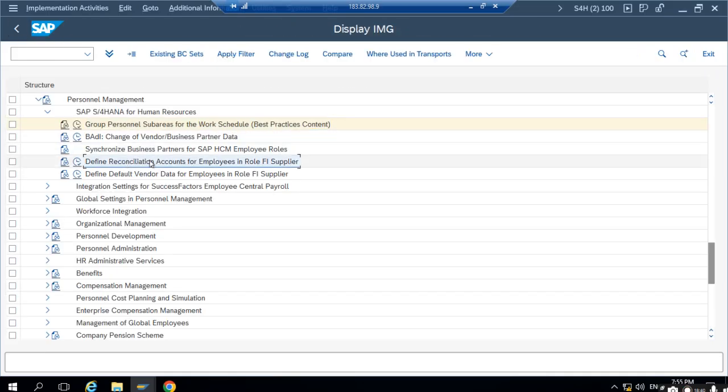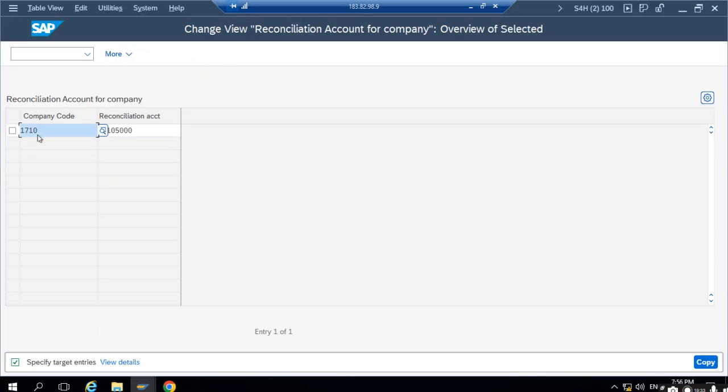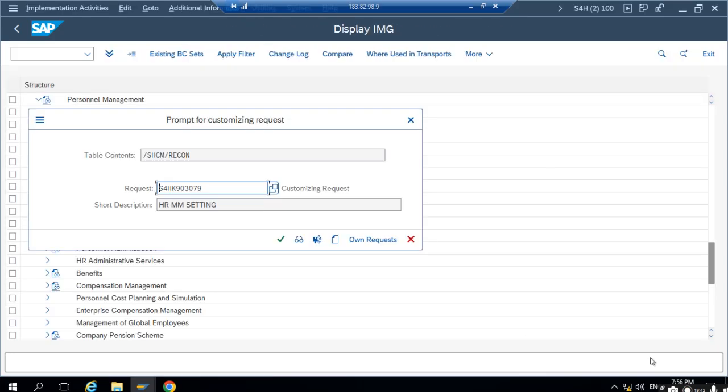Then the next setting is define reconciliation account for employees in role FI supplier. Click on execute. The purpose of this setting is that when we create employee master data, the system will create a business partner and vendor in the background. To create the business partner and vendor, the system has to determine a reconciliation account. If we maintain a default reconciliation account at company code level, then when we create employee master data, the system will pick the reconciliation account from this setting for business partner and vendor creation. So we'll copy this existing entry and maintain it for our company code, and click on save.